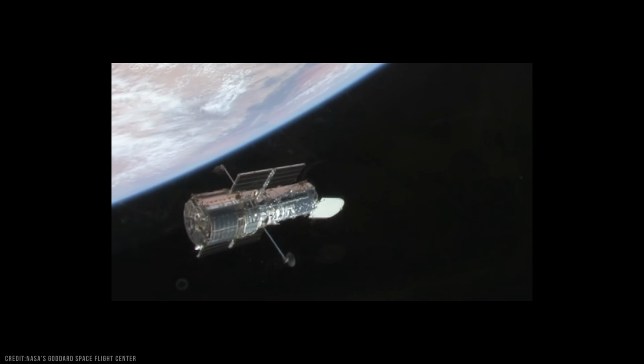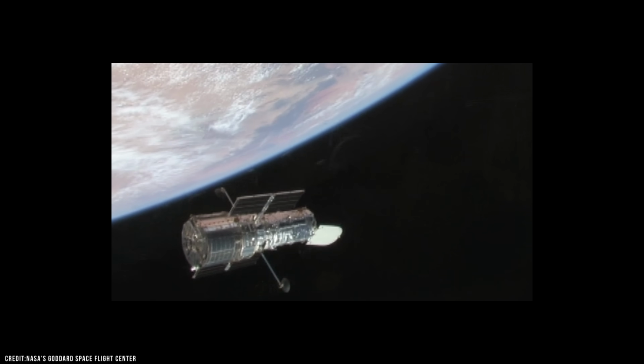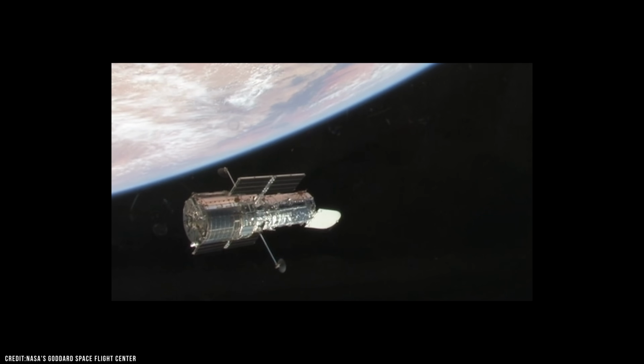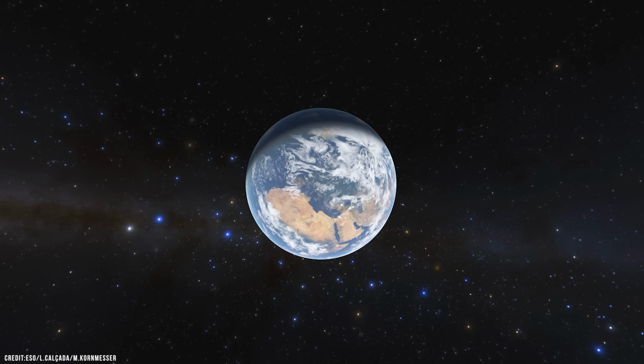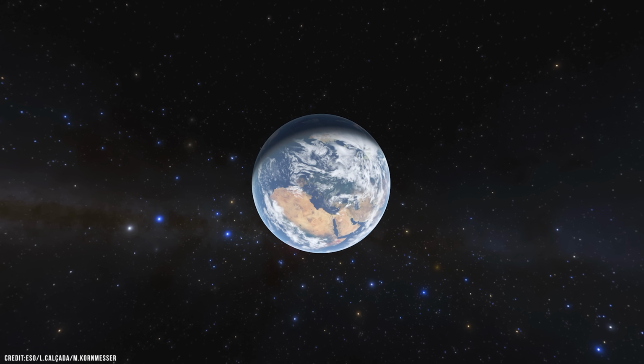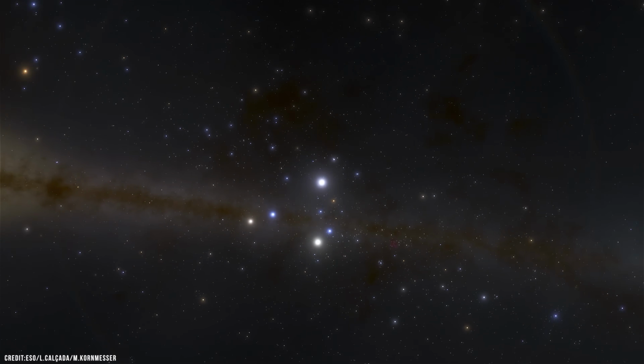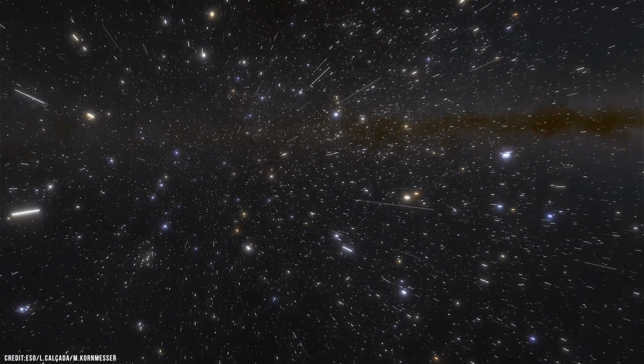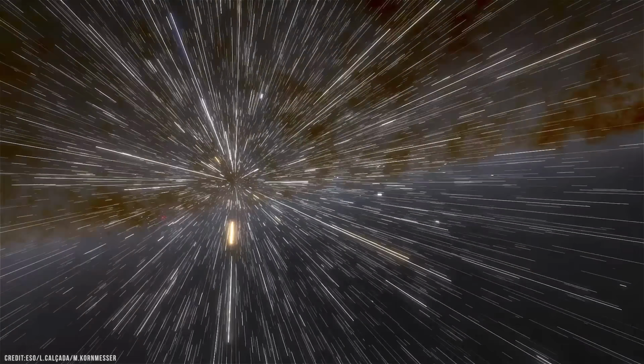But for now, Hubble remains one of the best and most successful tools we have for exploring the farthest reaches of the universe. So sit back, relax, and allow me to take you on a journey through the cosmos as we immerse ourselves in a selection of the greatest images ever captured by the Hubble Space Telescope.